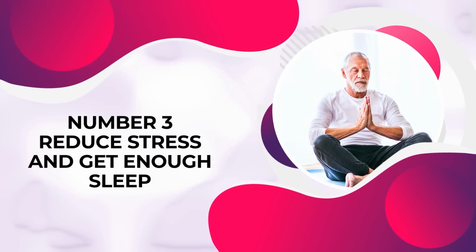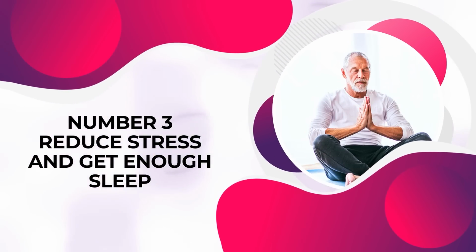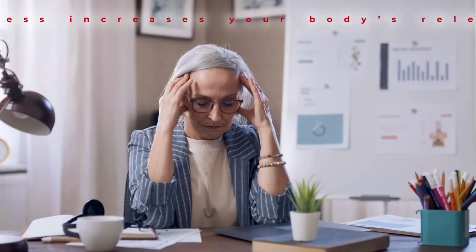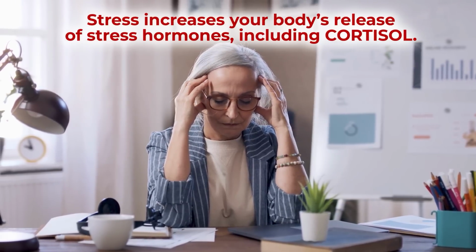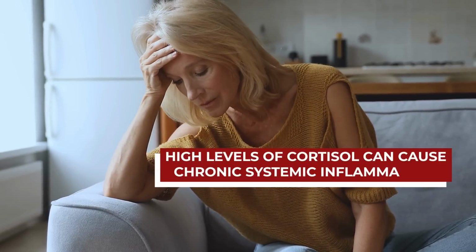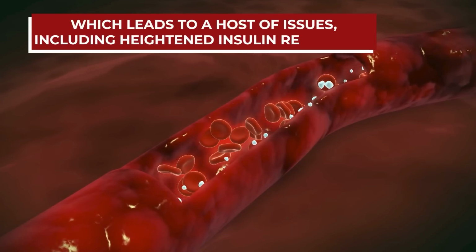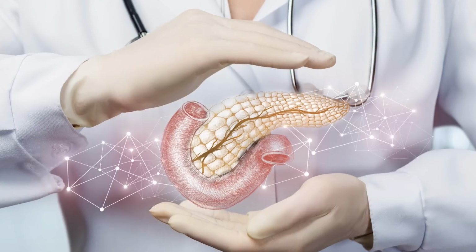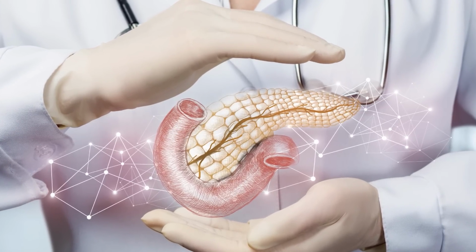Number 3, reduce stress and get enough sleep. Lack of sleep can raise your daytime stress levels. And as you already know, stress increases your body's release of stress hormones, including cortisol. And as previously discussed, high levels of cortisol can cause chronic systemic inflammation, which leads to a host of issues, including heightened insulin resistance. And excess cortisol in the bloodstream can also damage your insulin-producing pancreas.